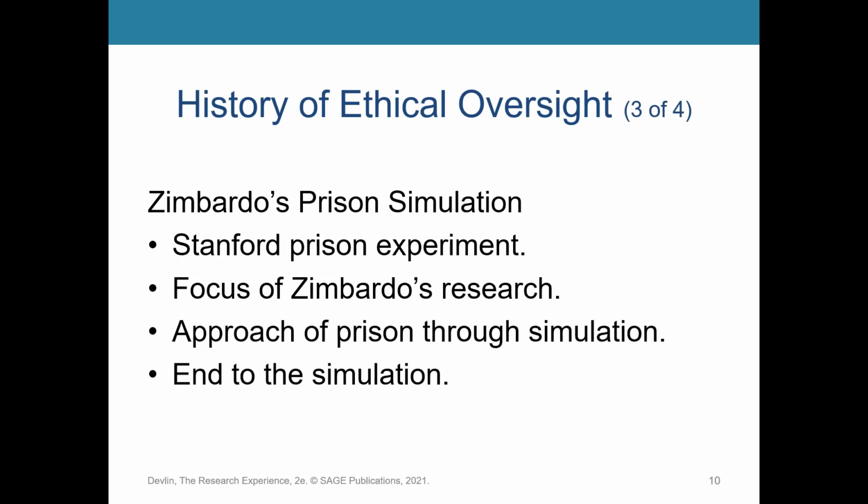The situation deteriorated so quickly that the experiment had to be shut down early. The fake prison was supposed to run for about 2 weeks. Unfortunately, they had to shut it down so early because a lot of the prisoners became acutely emotionally agitated. So he had to end it early.